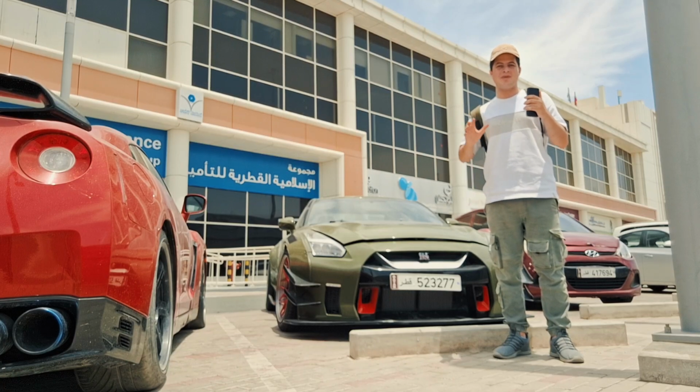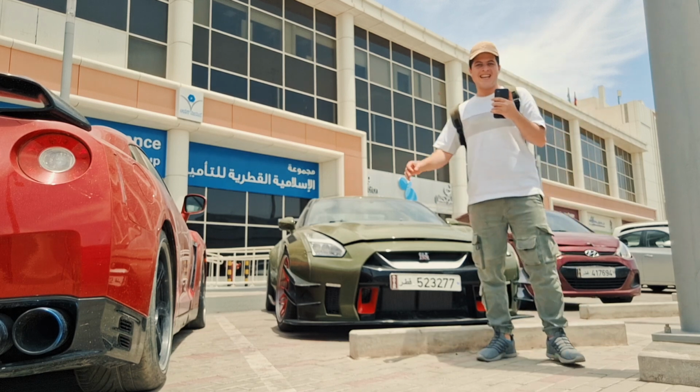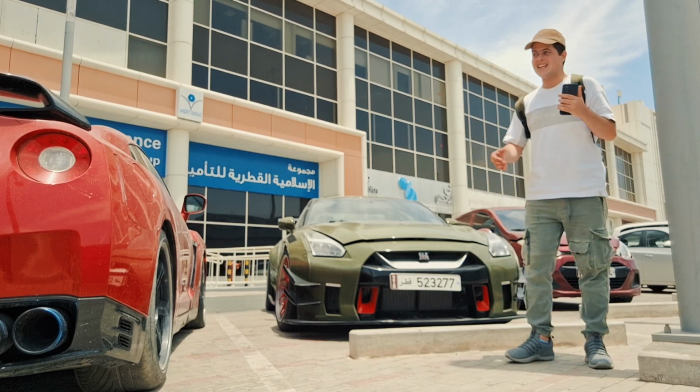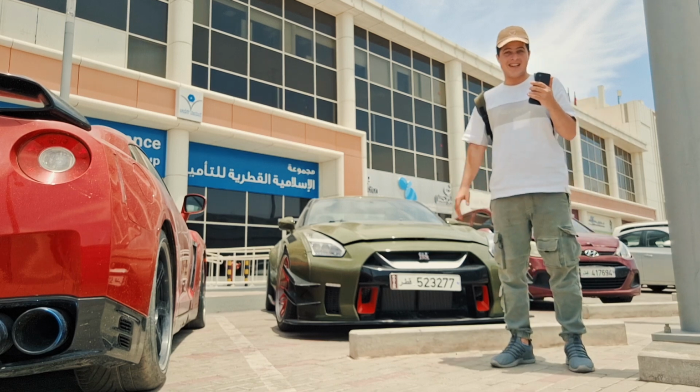And today is one of the most exciting days of my life, as I'm standing right next to the Nissan GTR. And it's not just a normal car, it's something that came all the way from heaven. That's how crazy this car is. And it has the Liberty Walk on it, so that's what makes it really special to me.